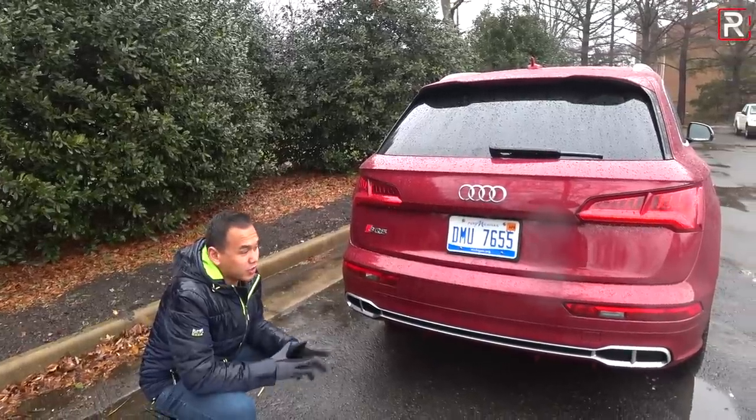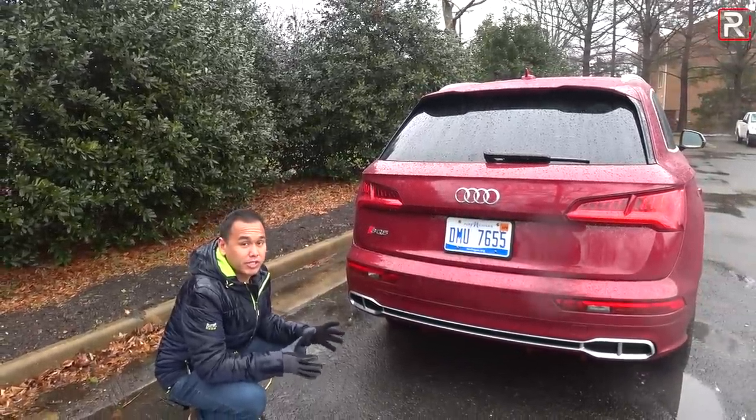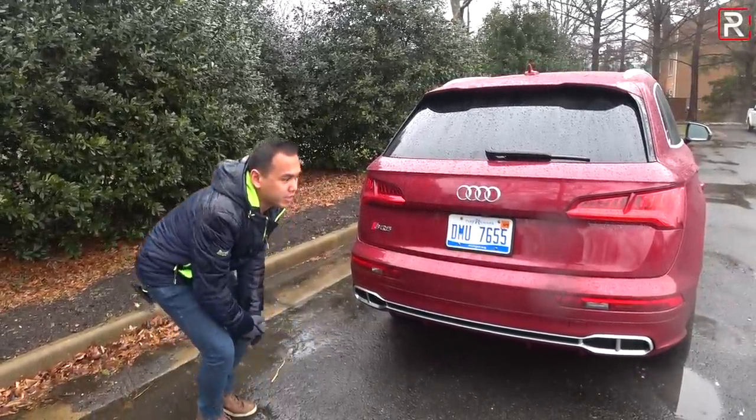So despite the fake look, the engine sounds pretty good. Remember, this is still the same 3-liter turbocharged V6 that powers the Porsche Macan.